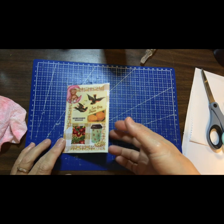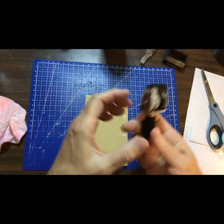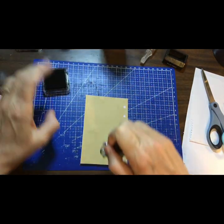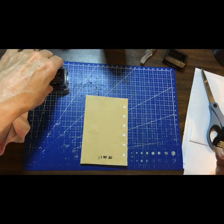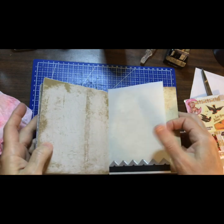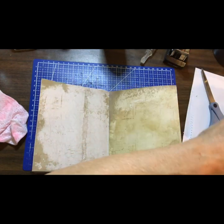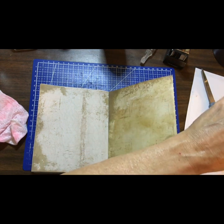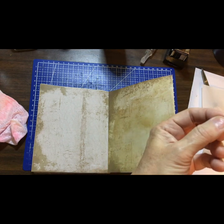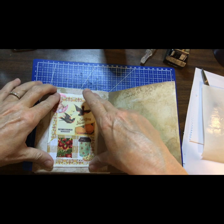Alright, so here is our mini collage for the day. Alright, let's put our date on the back. The 29th. Okay, putting it in our book. Okay.